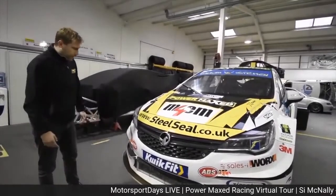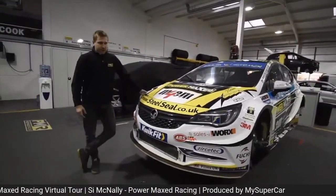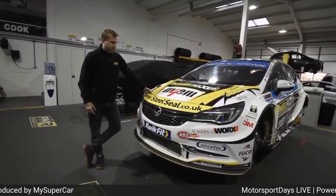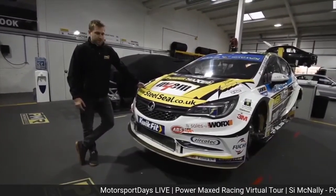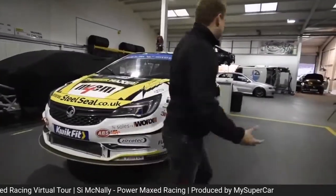Tyres: 20 slicks per car per weekend new, plus carryovers. So obviously tyres are quite an integral part of it. We didn't use any of the option tyres this year, it was just the prime medium compound Goodyears and the hard compound at Thruxton, which kept things nice and simple, to be honest.